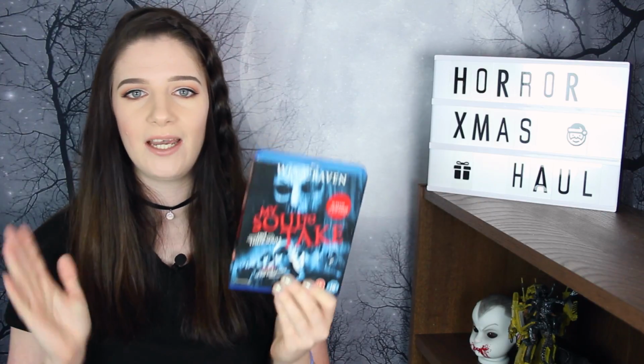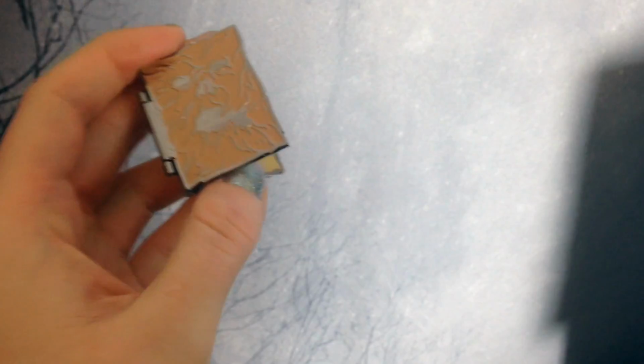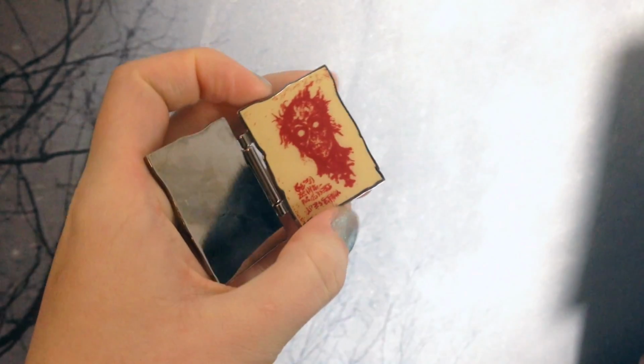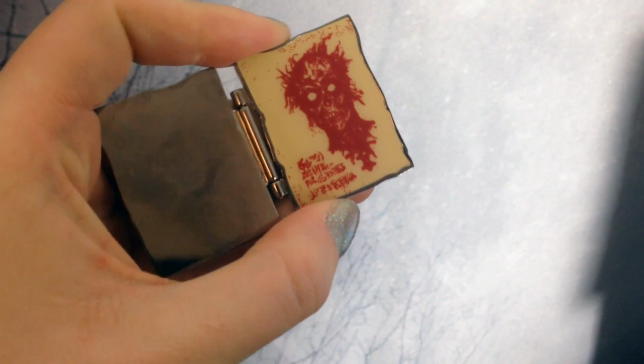I've read the reviews of this movie and they're not great, but I'm going to give it a shot because it's Wes Craven. The next item is an accessory. It is this pin badge from Creepy Company, and it is the Necronomicon from Evil Dead. And the cool thing about this, it's not just a regular pin. It actually has hinges and it opens up like the book, and it has stuff written inside.